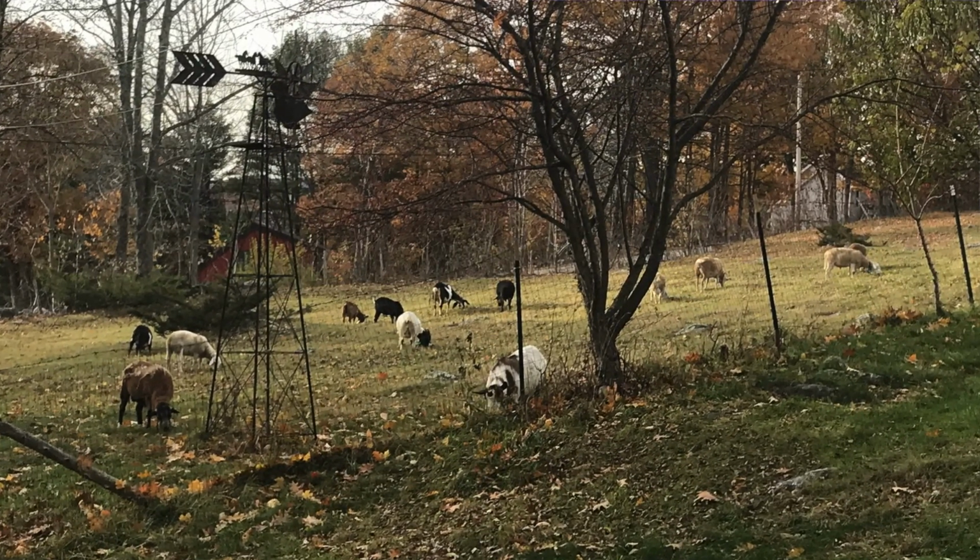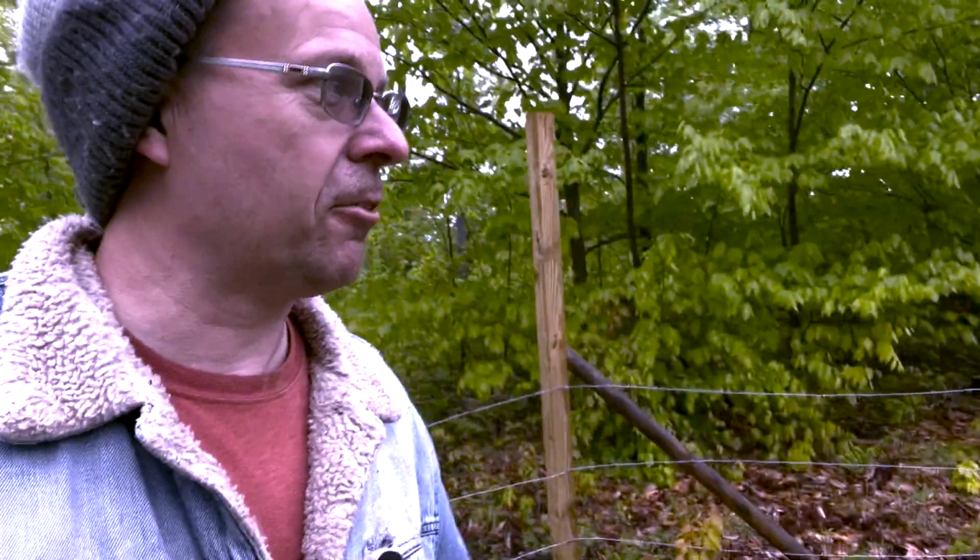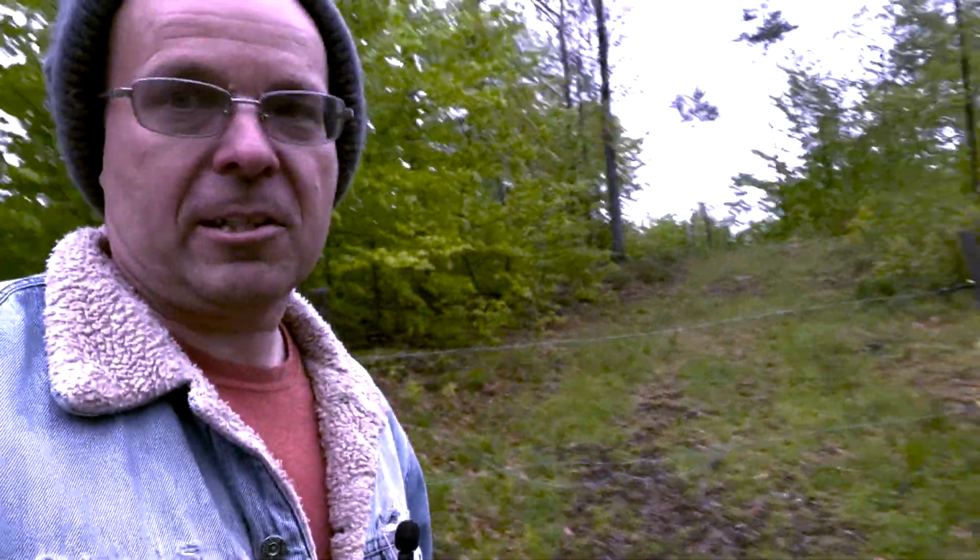So while I'm not necessarily fortunate in having fields that aren't full of rocks, I am very fortunate that I have lots of water down here. So I have these vernal pools all over the place. And a vernal pool is just a body of water that is around for quite a while in the early spring, early summer, and then they disappear.